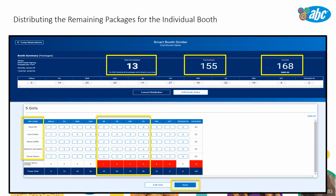The girls selected will appear on a grid along with each variety, showing that the divider has automatically divided the packages sold as evenly as possible. If there are odd number of packages, they will appear in red, and at this point you will manually distribute the remaining packages to the girls you deem appropriate. Once complete, click the Save button.